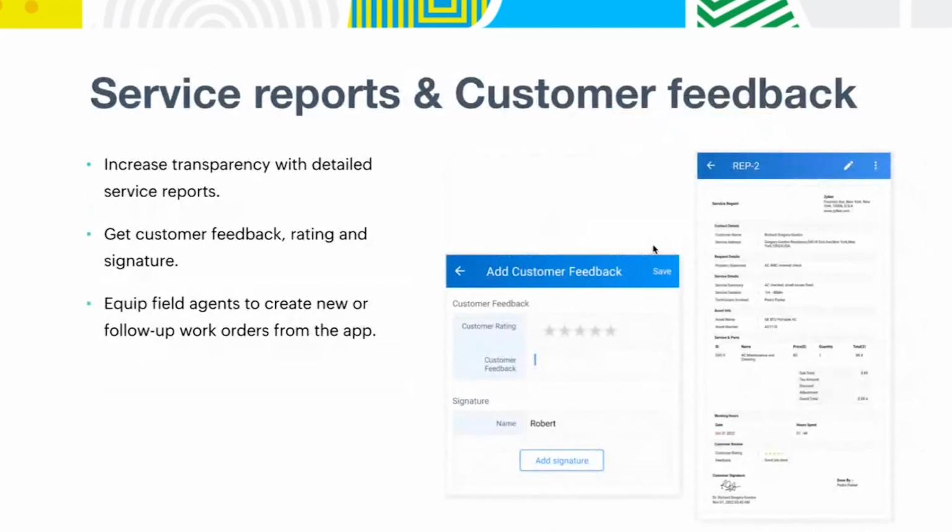Next is service report and customer feedback. So a service report can be created for an appointment. It will capture the detail of the service appointment, the associated contact details, and other input of customer acknowledgement such as signature, feedback, and rating.